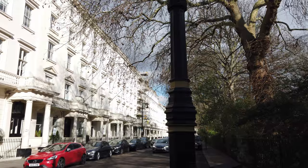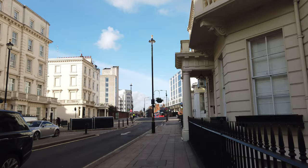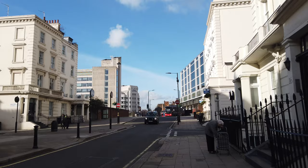Thank you, car, for letting me cross. Because I've got a little battery left, why don't I head you up towards Victoria now? So in the distance, I'm not sure if you can see, you have Victoria Coach Station. Anyone who's travelled in and out on coach in London, I think you've probably been through there.